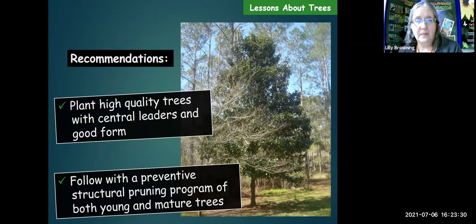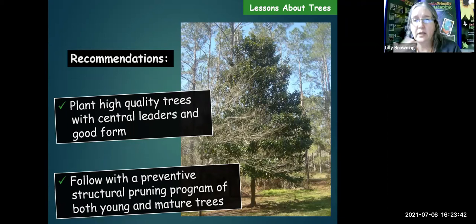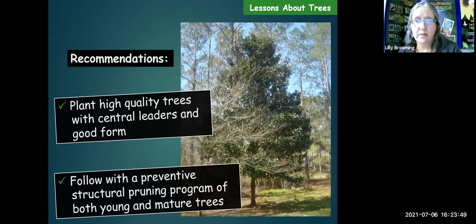So this tree, I would say, is probably a clonal tree, wouldn't you, Dr. Lester? Probably, yeah. That's a very, very nice looking tree, almost perfect shape. Right. Naturally, I would assume that it hasn't been heavily pruned or cared for where it is. Right. What does a clonal tree, what does that mean?